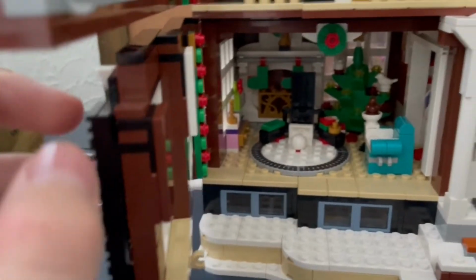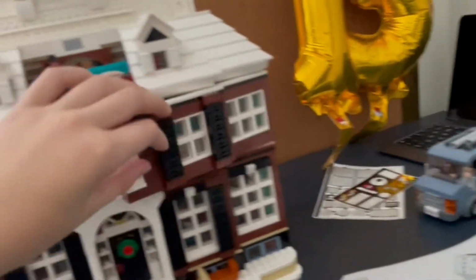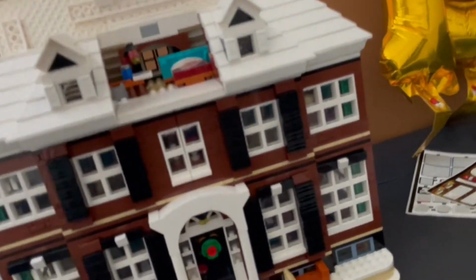We are about to open bag 21, which is that one. And maybe there's another, yep, those two. It's an amazing set. It looks amazing. So let's go back to the build.